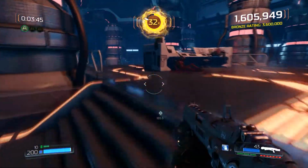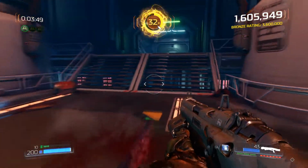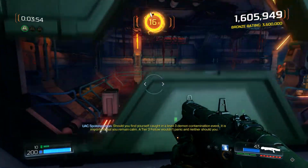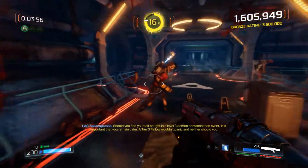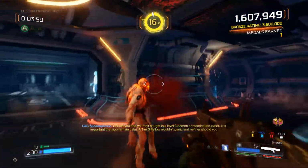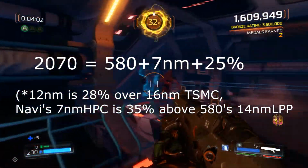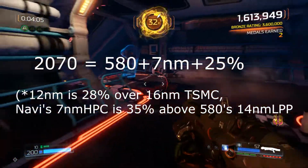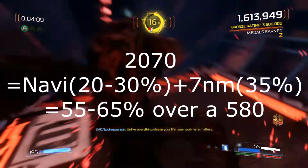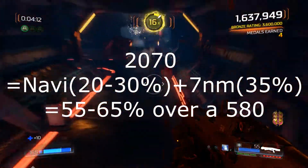This process node gives AMD a roughly 28% advantage over 12nm found in NVIDIA's Turing. Now, this cuts the performance advantage the 2070 has over the 580 from 50 to 60% to now only 20 to 32%. Now, NVIDIA made a 40 to 50% improvement in their architecture. AMD can make a 22 to 32% gain in architecture for the rest of the performance gap.